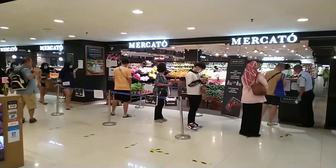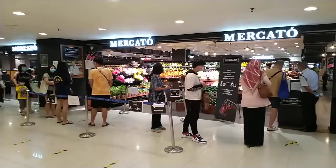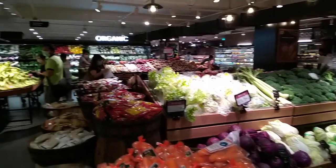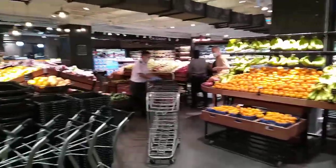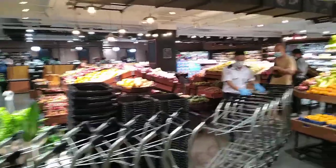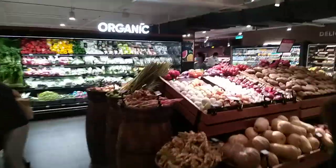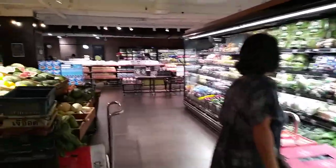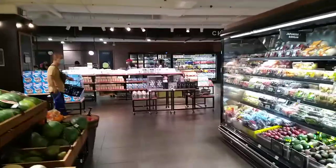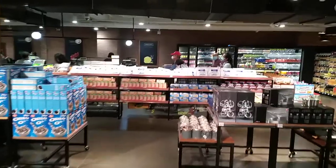Good day, everybody. Today we are at Mercato, Gurney, Penang. A lot of fresh fruits and vegetables are sold here. It's a very clean and nice outlet, with many high quality products sold here.